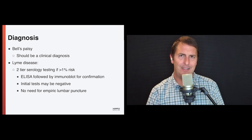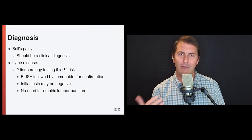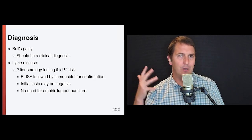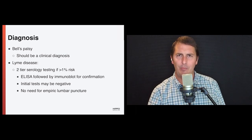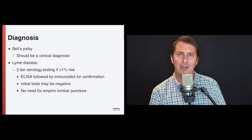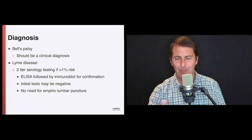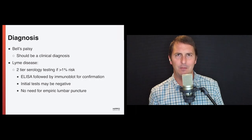And if you've practiced in an area where there's Lyme disease, that's really helpful, because what I was taught for years was, gosh, if they have Lyme disease and it's affecting nerves, then we need to make sure it's not in their cerebral spinal fluid. And what these authors point to is a couple of papers saying, no, you should test for Lyme disease on their blood. The only reason you need to do a lumbar puncture is if you think they have meningitis, and that should be based on their history and their physical exam. So we don't need to do empiric lumbar punctures chasing down Lyme disease.